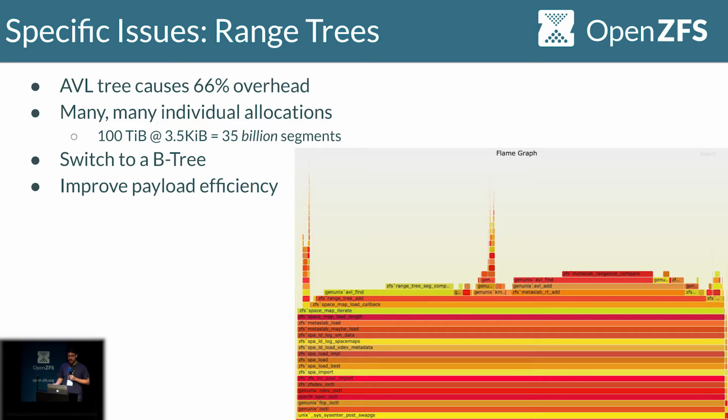In addition to that, every range segment is allocated separately. And to go back to that example, 100 terabytes, 3 to 3.5 kilobyte segments, that is 35 billion segments. That's a lot of segments. That's regardless of anything else you have to do. Think how much time you're spending in malloc allocating 35 billion segments.